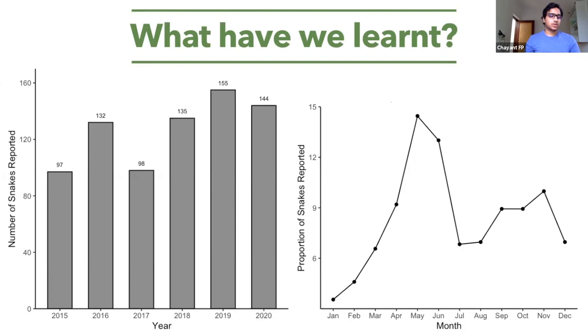We see on average, we get about 120, 130 snakes seen every year. And there seems to be some clear seasonality. That's the graph on the left. But the graph on the right shows certain months where there are a lot of sightings and certain months where there are fewer. So typically in the winter, which is December to February or March, sightings are quite low.